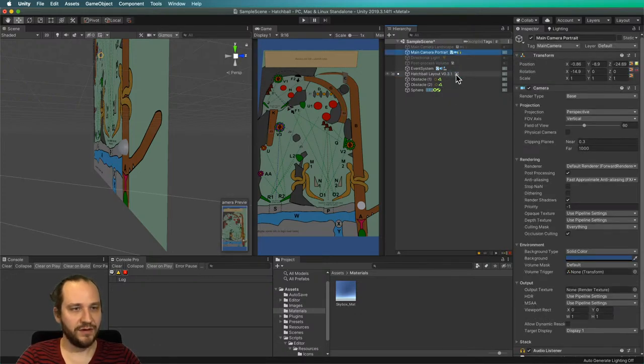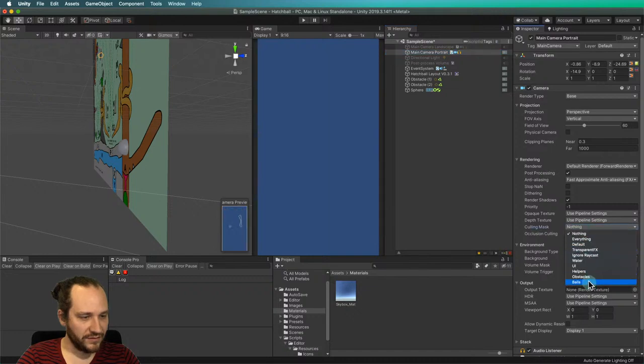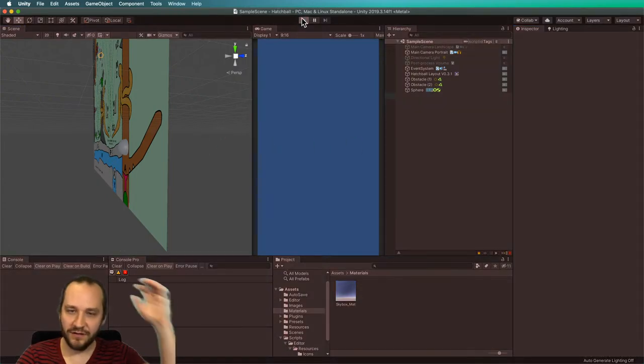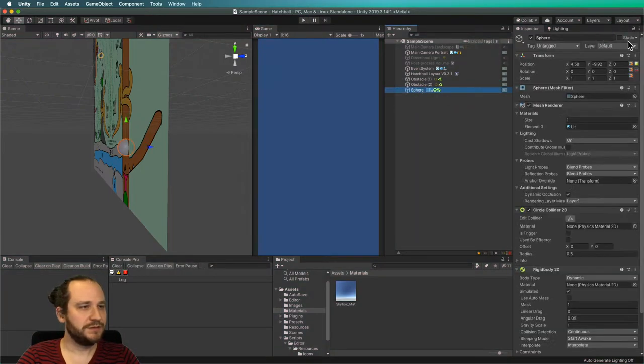Actually, gonna fix a typo. I'm gonna make sure that my camera doesn't render all the unknown. Let's see here. It's just gonna render obstacles and balls and not my helpers. All right, so what happens now if I run this? This ball will fall. Oh, hold on, I don't see the ball. Oh, duh. Yeah, balls. Okay.